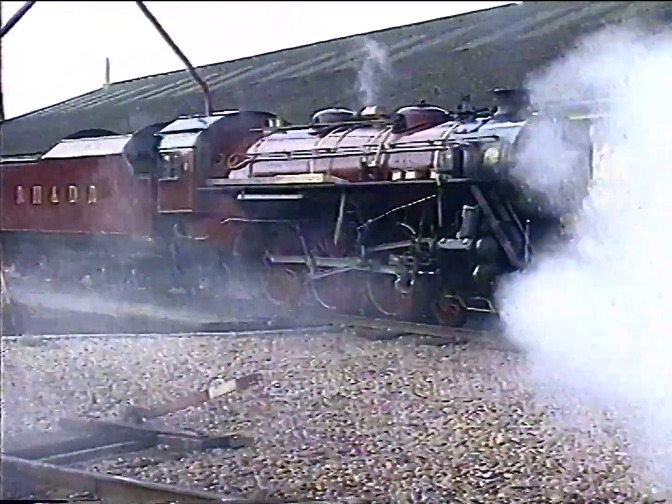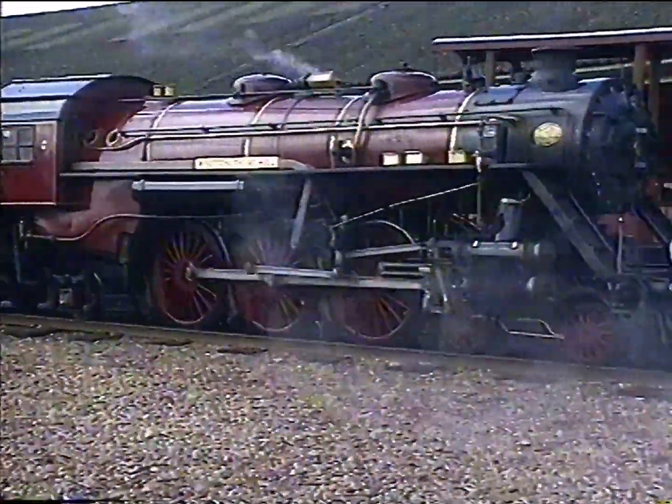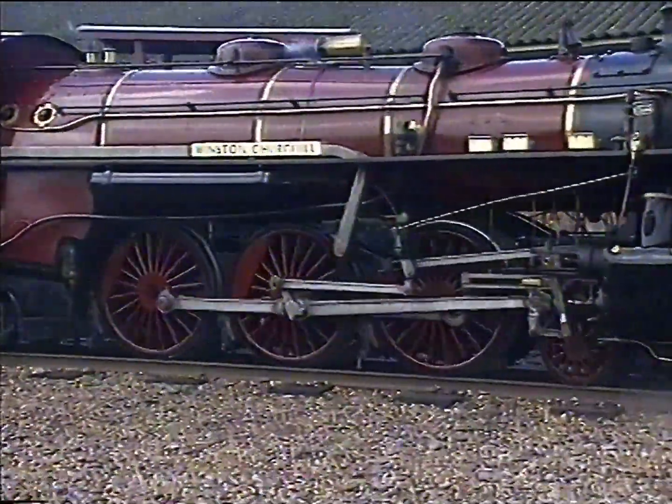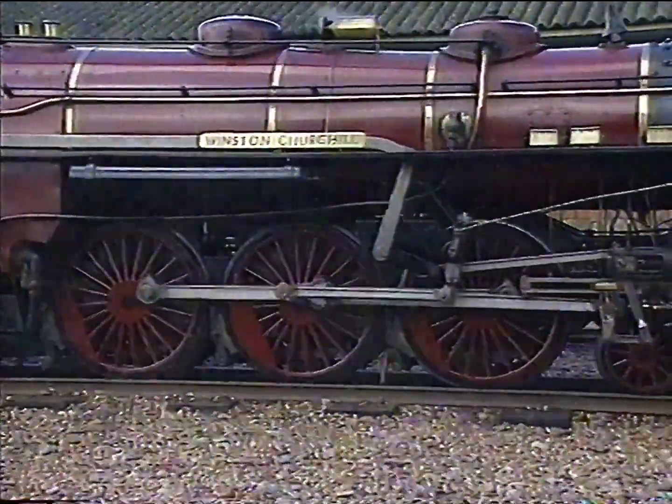The most striking thing about the Romney, Hythe and Dymchurch Railway is that it is a genuine main line in miniature, with all the aspects of a full-scale operation, making a journey on the railway a truly remarkable experience for all concerned.